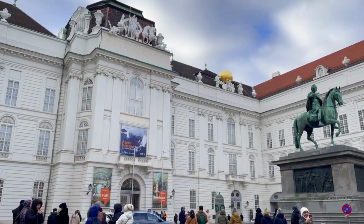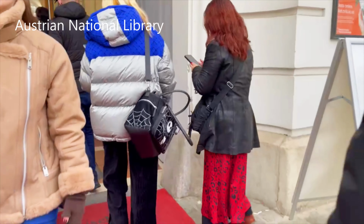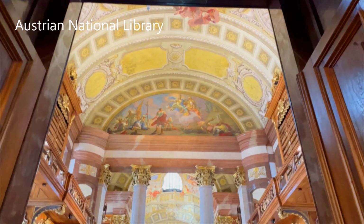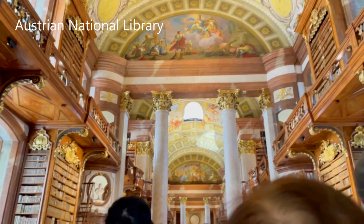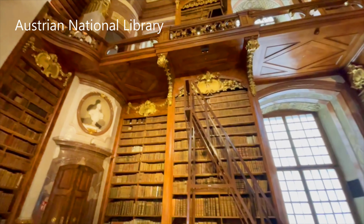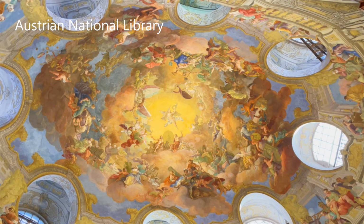This is the Austrian National Library, once called the Library of Emperor Charles VI of the Habsburg Dynasty. The height of this stone ceiling is 20 meters. Over 200,000 historical volumes are housed here. Admission is €11 for adults. Doesn't it feel like stepping right into a scene from Beauty and the Beast?